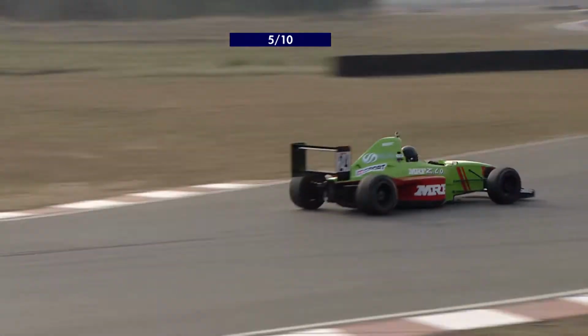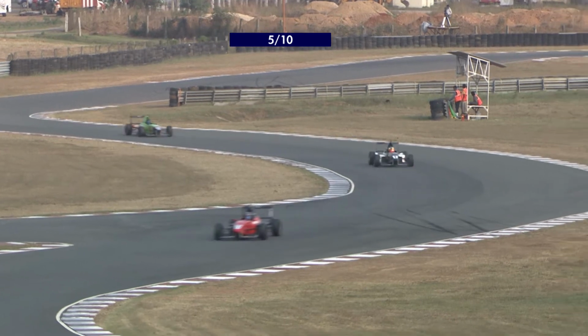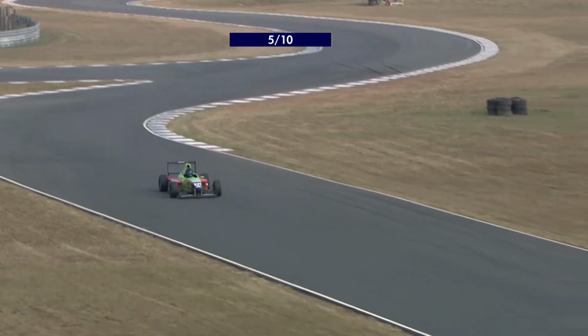Another error, runs out wide, bounces over the curb. And not only does that not do anything in terms of helping him stay on the tail of the cars ahead, it also, of course, doesn't do much for his tyres. It makes them even dirtier, and he will then have to spend a bit of time cleaning them.